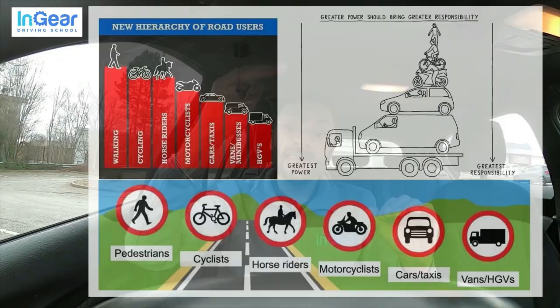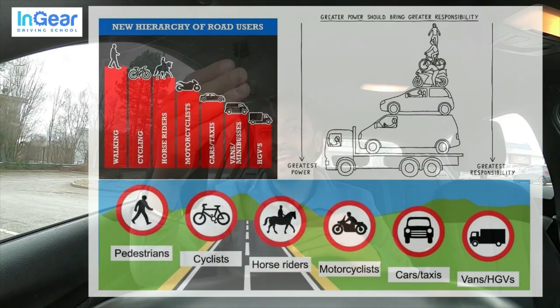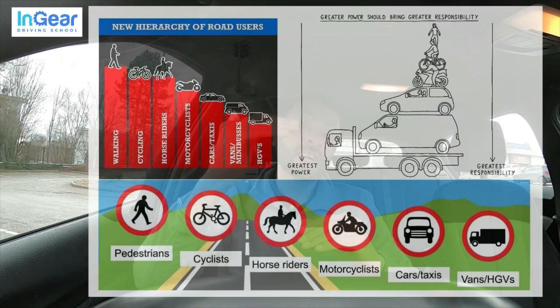So for example, in the hierarchy system, if you're let's say a pedestrian, you would have more priority over a cyclist, and let's say a cyclist would have more priority over a car, and a car, for example, a truck, and so on. So yeah, you need to be aware of other people around you and ensure their safety as well as your own. You still all have responsibilities, but the bigger the vehicle, potentially could cause more damage. So that's why you have to be more considerate about other vulnerable road users around you. That's just one of the changes that have come into place.